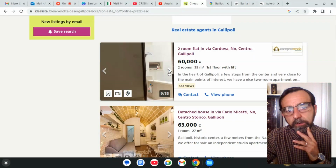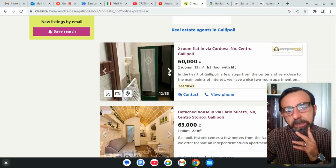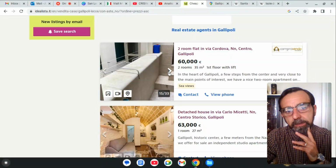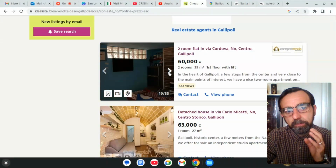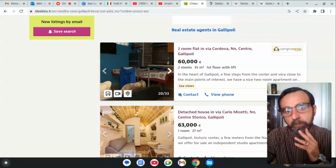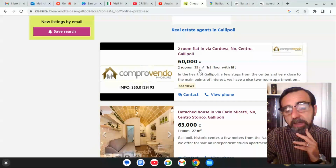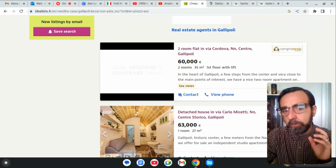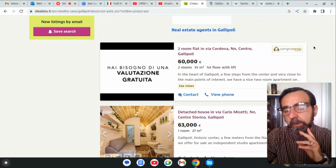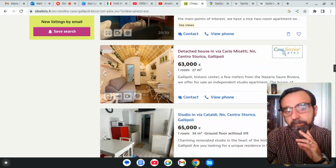Okay, this is the entrance hall. Okay, we have a balcony. Now I can't really understand properly. It's showing mainly pictures outside. I see a bathroom. Now 60,000 euro, 35 square meters. It means that the price you see is nearly 2,000 euro per square meter. Now, I won't enter this property. I didn't like the pictures much, for example.